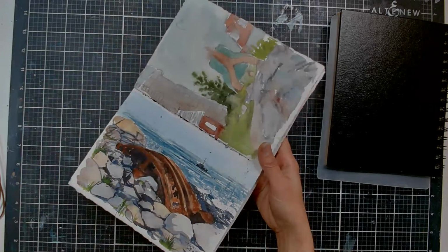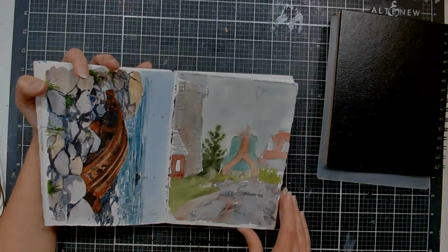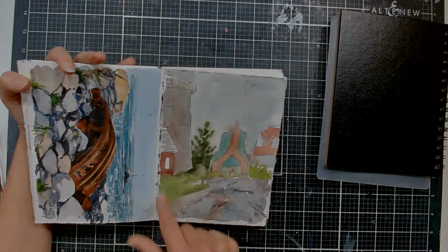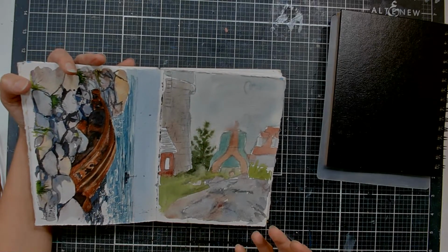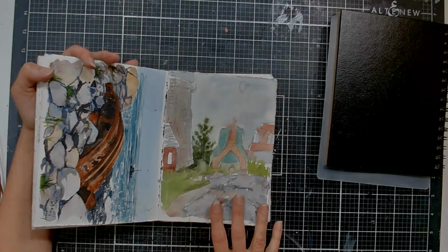And then the fog rolled in, and I was up on the top of the hill, or mountain, whatever you want to call it, on the island, and I was painting at the lighthouse. This is the lighthouse here. And it was so foggy. And I was like, I'm going to finish this when I get home. But then I realized, no, this is how it looked.